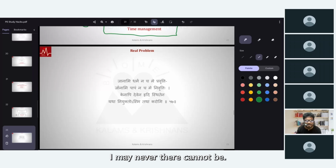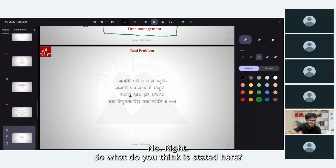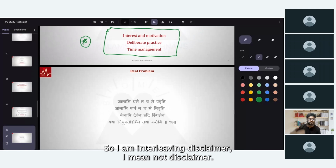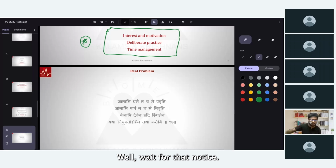Papam na cha me. Navrittha kinopi devane. I don't know Hindi, but I partly know, right? So what do you think is stated here? I'm interleaving. Spoiler alert. Does anyone recognize, roughly translate, or paraphrase what is being stated? Wait for that, notice I give.